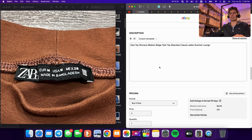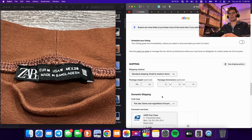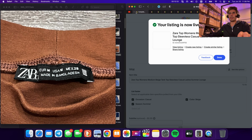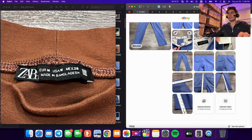So yeah, when you're sourcing, try to only get things that are in really good condition because it just makes the listing easier. You don't have to describe all the defects. So try to describe everything perfectly, but if you just pick up perfect things, you don't really have to go into any of the defects. All right.